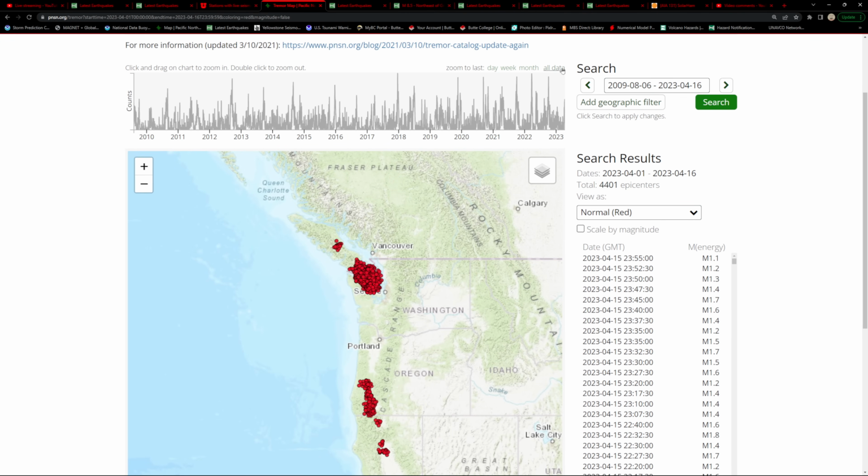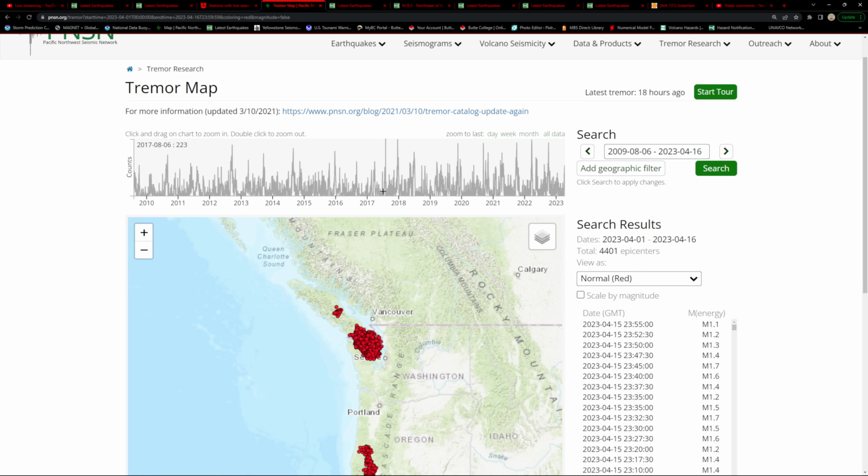Looking at the all data here, it shows elevated tremor events since about 2010. The spikes on the graph here indicate the highest level of tremor in a time period. And these intervals have been getting much closer together since, I would say, roughly within the last 3 years or so. It seems like the intervals between these quiet zones, these little quiet zone gaps where there is less tremor, are getting a little bit closer together.